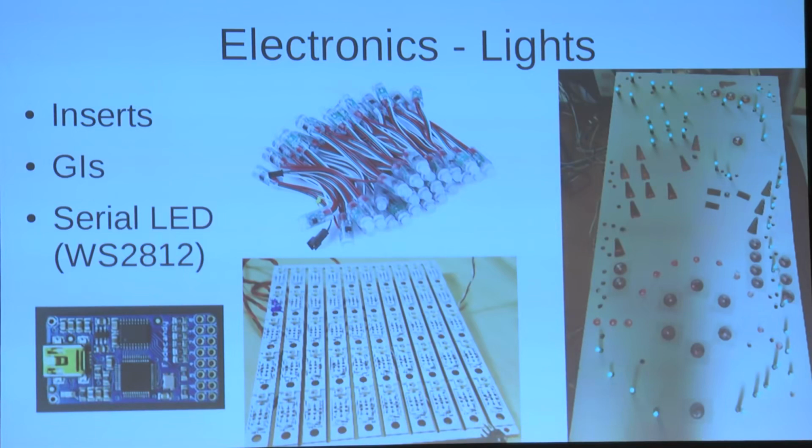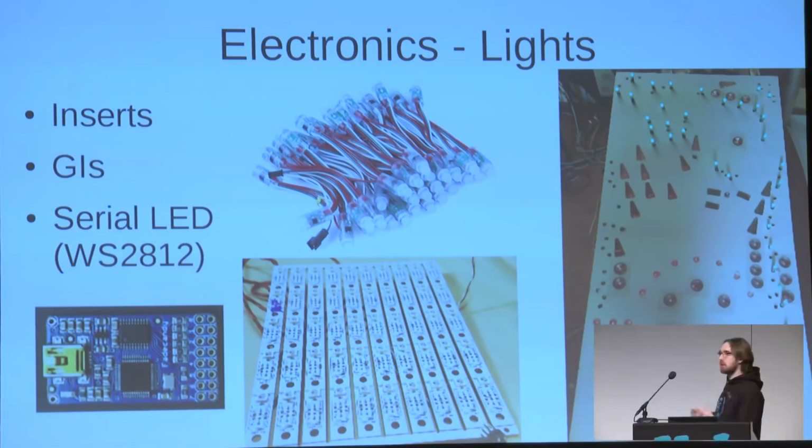And we use those nice Christmas lights for the general illumination, and those WS2812 LEDs, which come in this nice package here, to screw them from below. We did another playfield, which is foam core again, just for the lights, just to test light shows, and we didn't build it in our actual prototype.